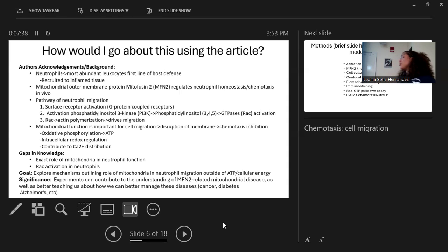So the goal is just to explore mechanisms outlining the role of mitochondria in neutrophil migration outside of ATP and cellular energy pathways. And the significance that the article highlights is that experiments can contribute to the understanding of MFN2 related mitochondrial disease, as well as better teach us about how we can manage these diseases. So things such as cancer, diabetes, and Alzheimer's.